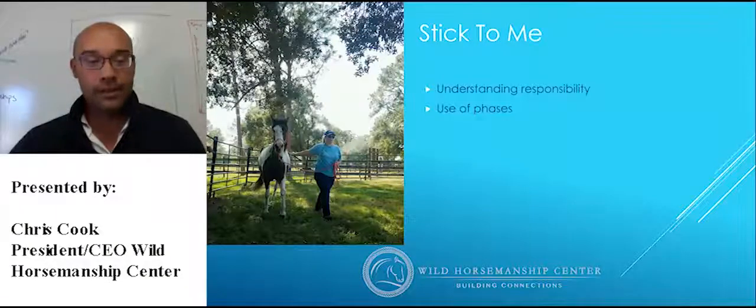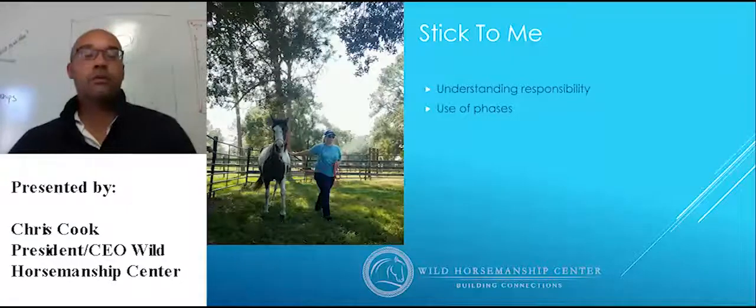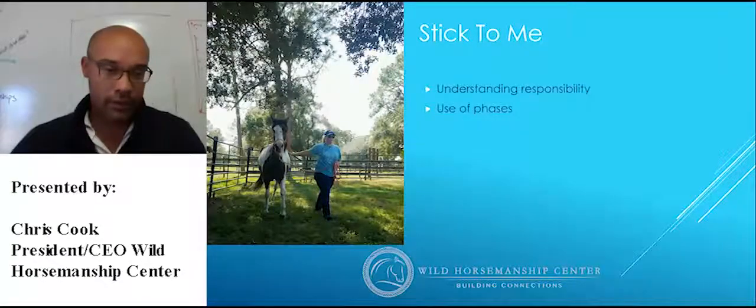If the horse doesn't walk forward, she'll ask with her tool or a carrot stick for the horse to follow along. Eventually what the horse understands is that if we don't move forward off of the leader's energy, she will come up with a higher phase with her stick and string, motivating the horse to come forward.